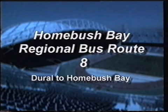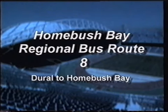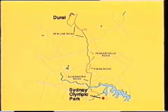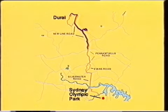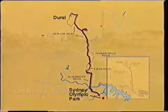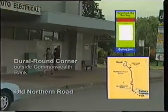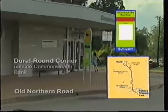Regional Bus Route 8 from Dural to Homebush Bay is one of two routes from the Hills area in Sydney's northwest. From Dural, the route travels through Glenhaven, Cherrybrook, West Pennant Hills, Thompson's Corner, Carlingford, Telopea, Dundas, Rydalmere, Ermington and Silverwater to Homebush Bay. The route begins on Old Northern Road at Dural Round Corner. The pick-up and set-down is outside the bank.